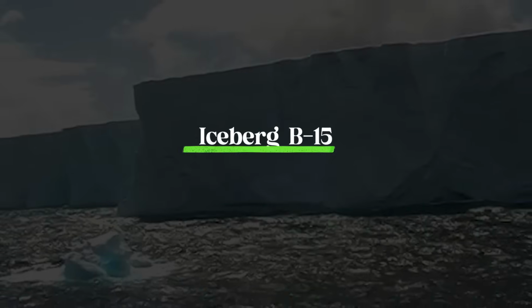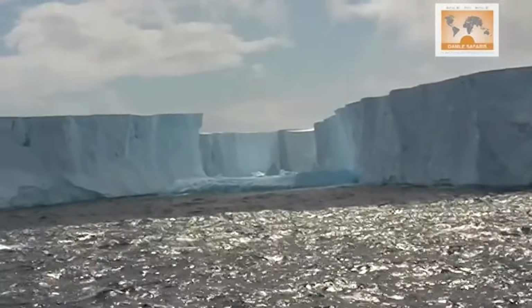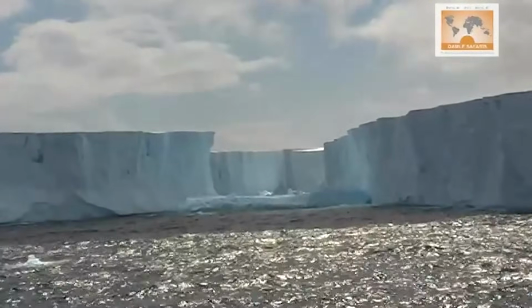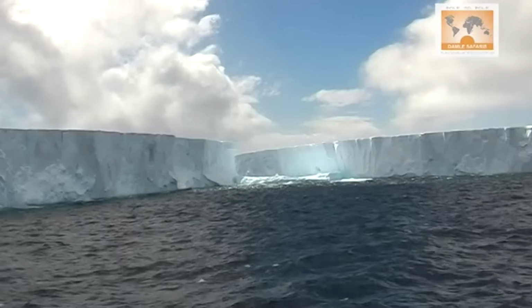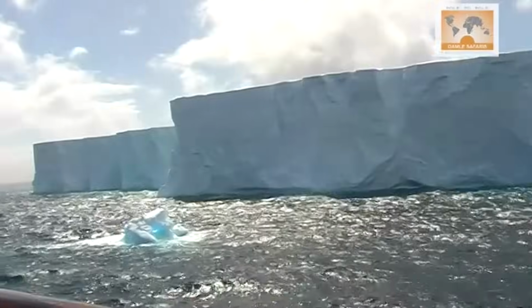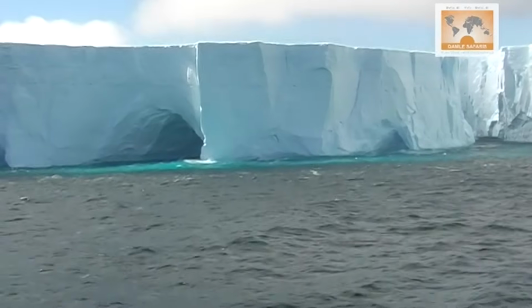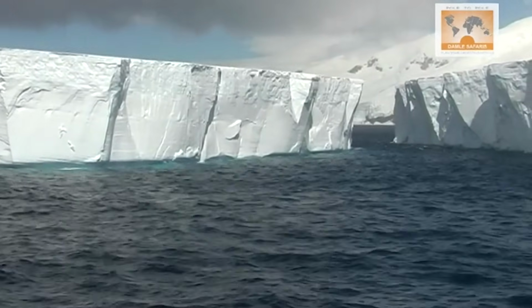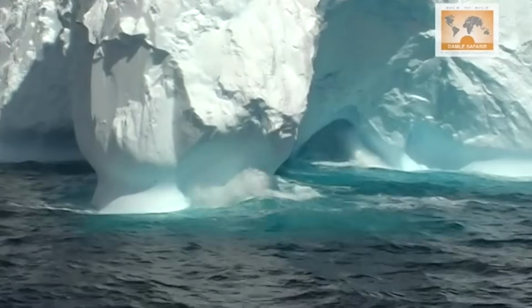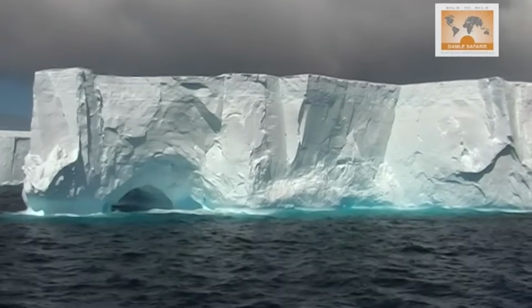1. Iceberg B15. Well, you know how sometimes nature likes to show off a bit? That's exactly what happened back in March 2000 when a massive iceberg, famously named B15, decided to part ways with Antarctica's Ross Ice Shelf near Roosevelt Island. This wasn't just any chunk of ice. It was a gigantic slab stretching about 295 kilometers long and 37 kilometers wide. To put that into perspective, it was almost as large as Jamaica.